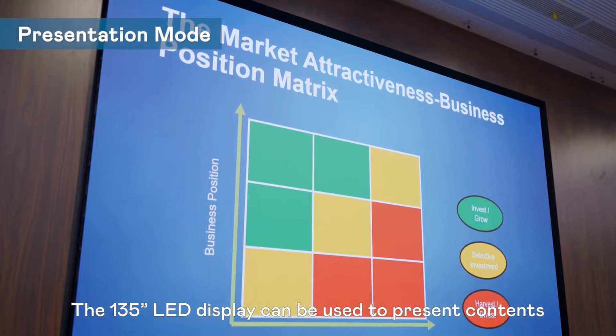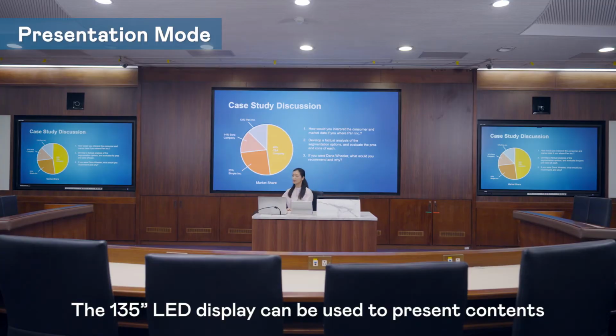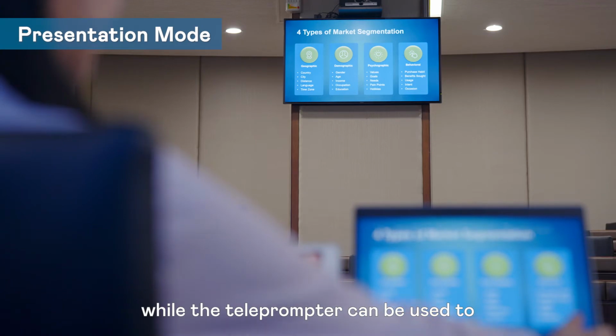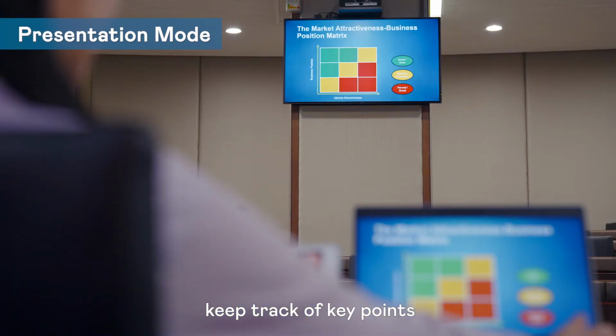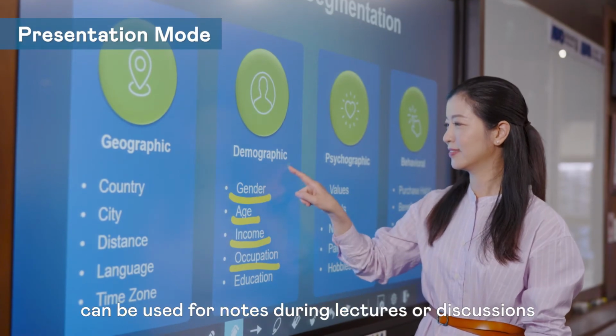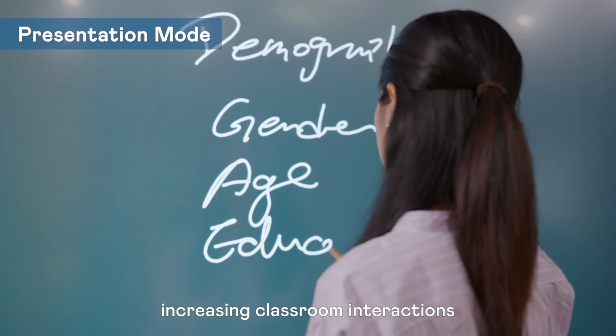The 135-inch LED display can be used to present contents, ensuring perfect visibility from all corners, while the teleprompter can be used to keep track of key points. The interactive flat panel displays on the side can be used for notes during lectures or discussions, increasing classroom interactions.